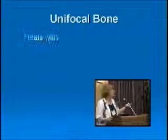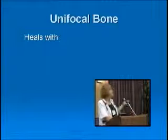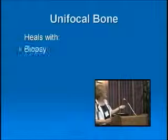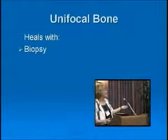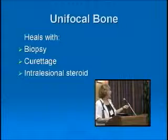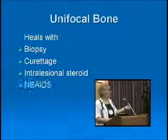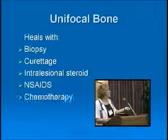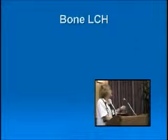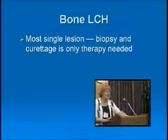What can you use to treat? Many things will cure a lesion. So there are many ways of curing an LCH bone lesion. Biopsy alone may do it. Curettage, which is just taking out the center of the lesion. You can do it putting steroid directly into the bone, Indocid, indomethacin, chemotherapy for sure, low dose radiation, all will work. But do you need them? Most single bone, biopsy and curettage is the only therapy that's needed.